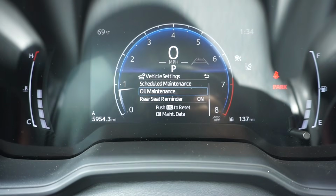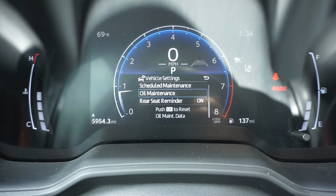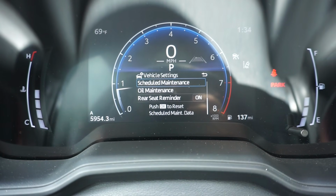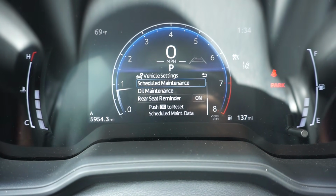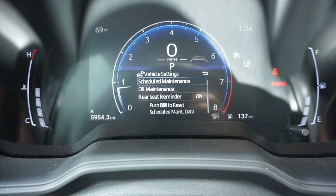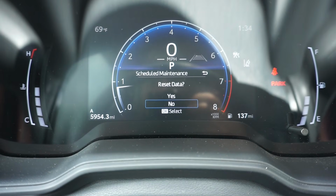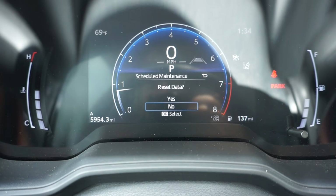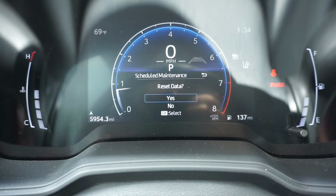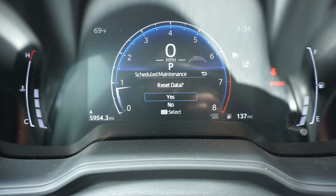And if you didn't just change the oil, then you'll need to go to the scheduled maintenance selection, and I believe not all models have the oil maintenance, and they just have scheduled maintenance. So you would select that by saying OK, and then reset data. You would say OK to that. I'm not going to do that because I don't want to mess up my other scheduled maintenance.